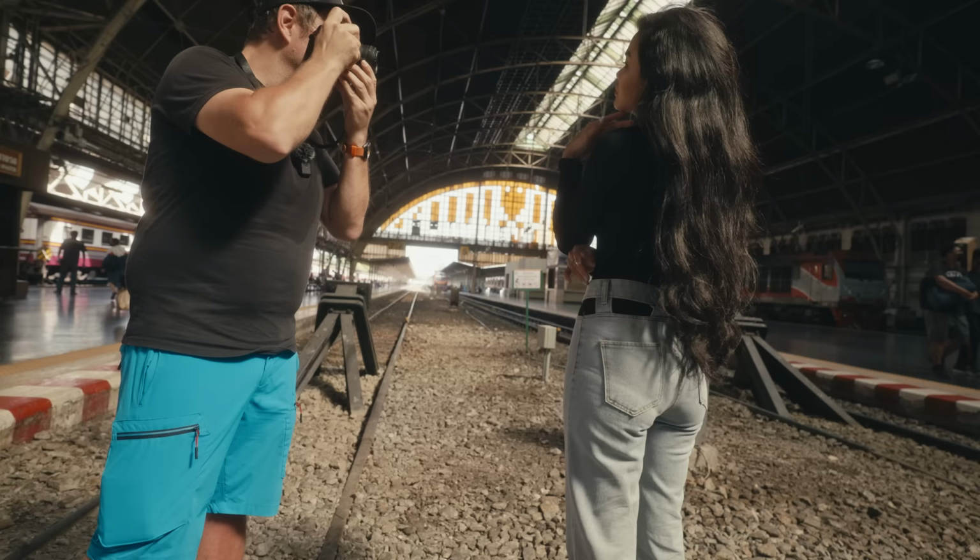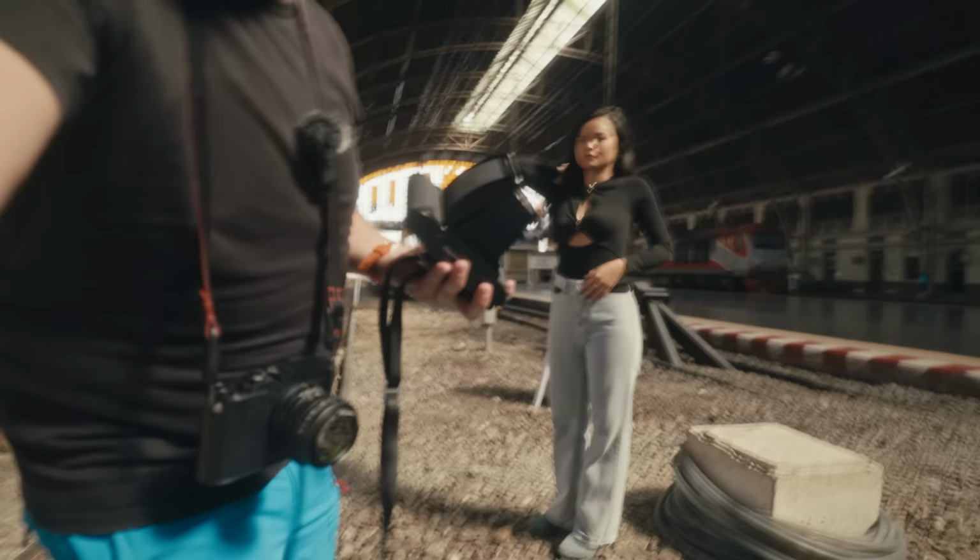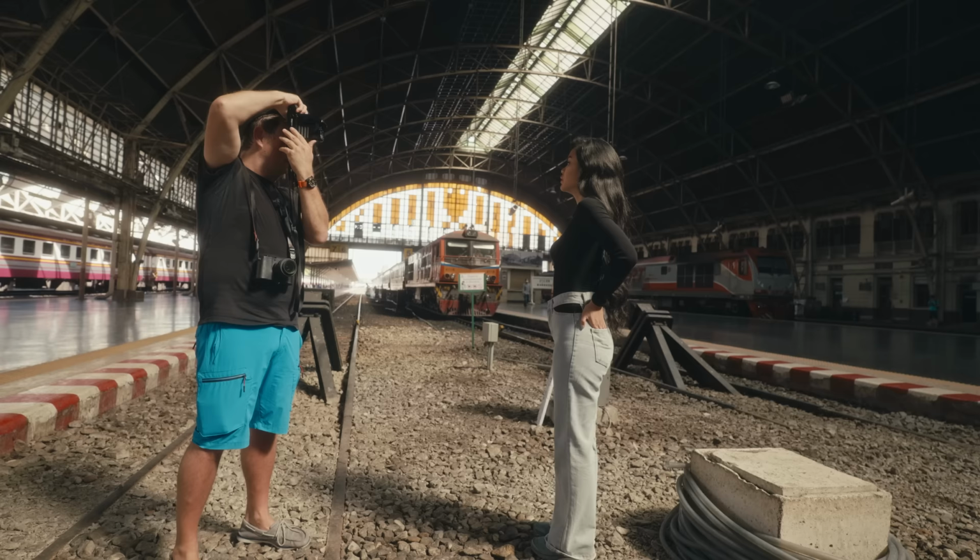I will use the flash. No, we're not. Three, two, one.